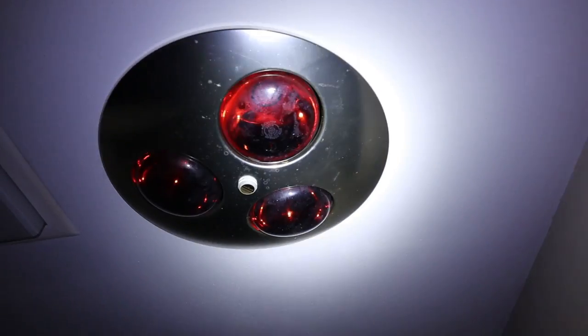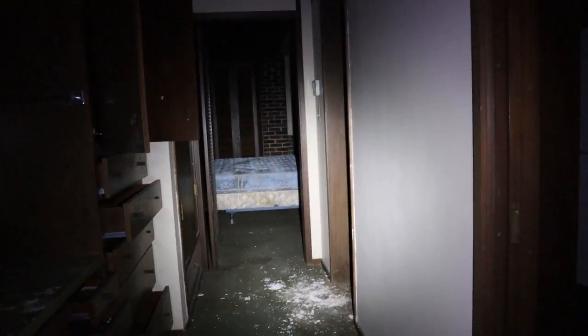I have a feeling this was like a party house. And I think those are like the solar sunlights, the heat lights, for when you get out of the shower. Another tremendous walk-in.